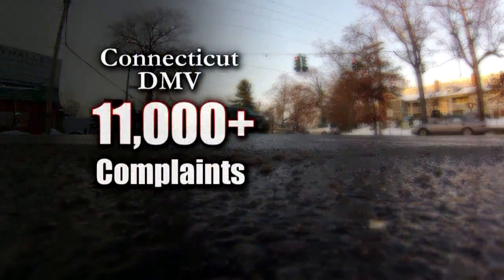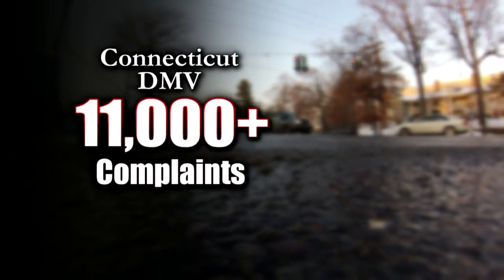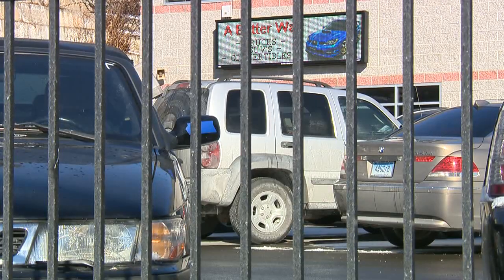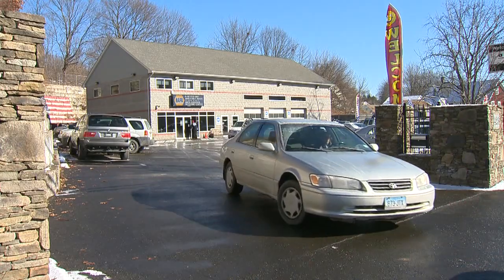Since 2006, the Connecticut Department of Motor Vehicles has taken more than 11,000 complaints about used car dealerships. You don't know what you're getting into when you buy a used car. A Better Way owner Joe Gorbecki sells the most used cars in the state, more than 400 every month. Back to him in a minute. It is certainly one of the more frequent subjects of consumer complaints.